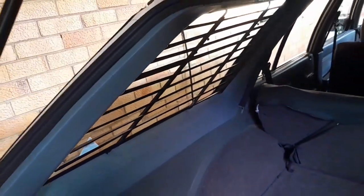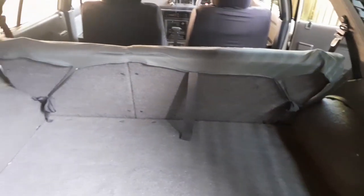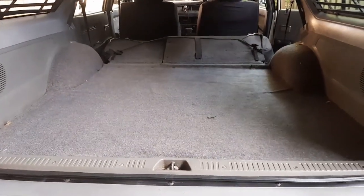And just having a look at the side privacy blinds, which are aluminium, by the way, and they're just painted black. So as you can see, without anything in there, it's quite big. And now it gets even bigger with the back seat rests laid flat. These were supposed to be bigger than the Commodore of that time in '91. And you could carry a hell of a lot of groceries or larger loads in that with the back seats down, that's for sure.